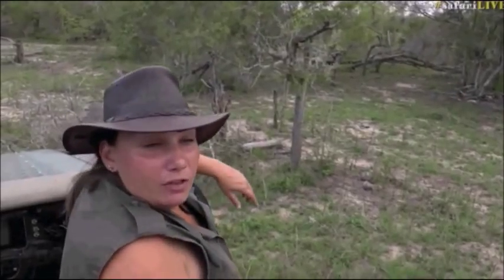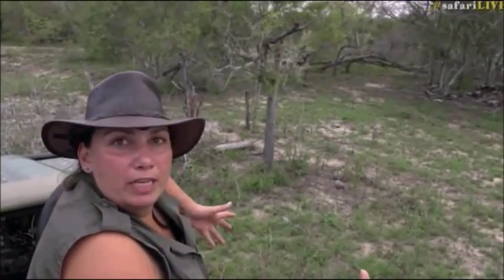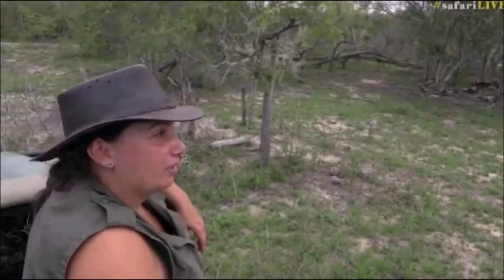Now, that would be something that's interesting. I used to get a lot of guests when I was still driving who would ask why we don't track the animals with a drone. And I used to say, the animals need to be able to go where they need to go. But wild dogs on a hunt with a drone would be very interesting.